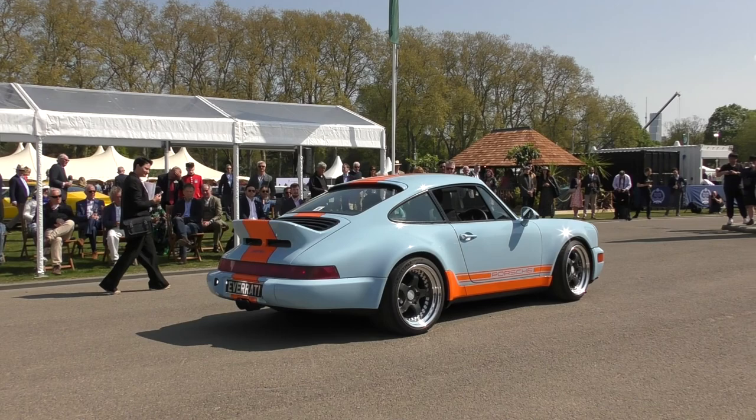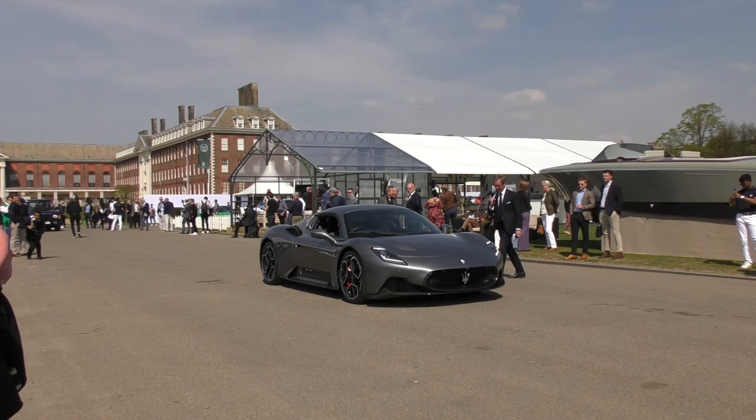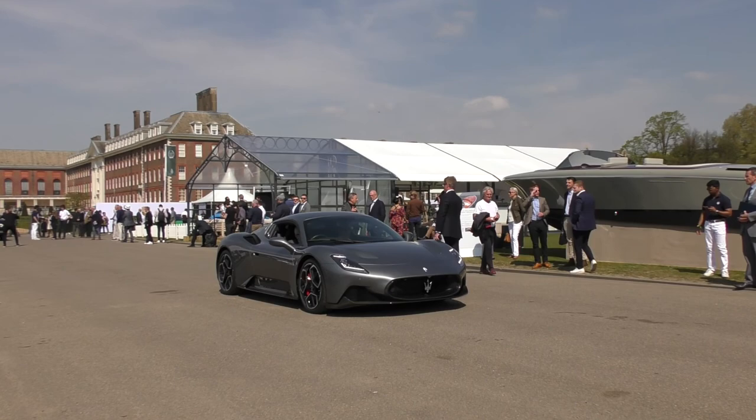Now we have the Maserati MC20, the 3-litre, 630 brake horsepower Maserati. This is the spiritual successor to the famed Maserati MC12.